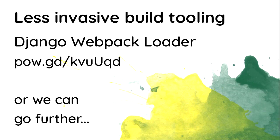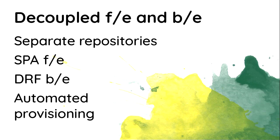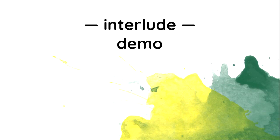We can go further than that, though. We can totally decouple our front-end and our back-end. We can have totally separate repositories. Sorry, I hate this acronym. We can have a SPA front end. That's single page application for those of you that haven't heard that before. We can have a Django REST framework backend. We can have maybe some automated provisioning to help us tie those two repositories back together for a development environment. And we basically just use a web server like Apache or Nginx to proxy those two things together so that we can have a seamless one domain with a front end and back end on it working together. So I want to talk about this a little bit more. And to do so, I'm going to show you a bit of a demo.